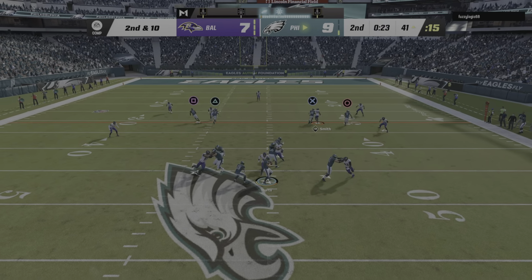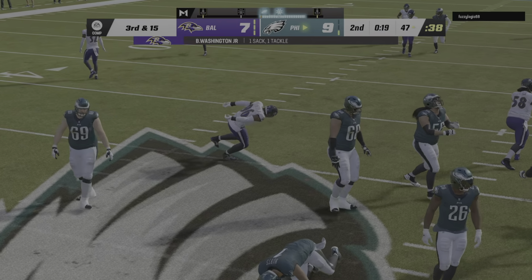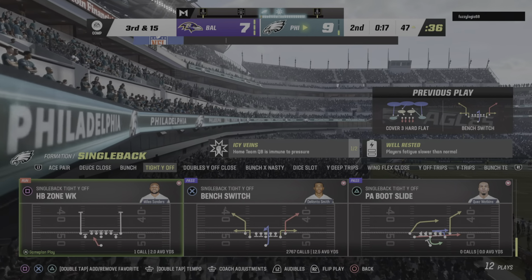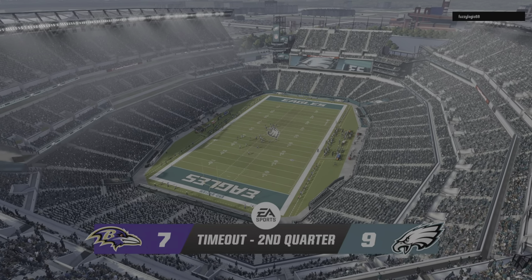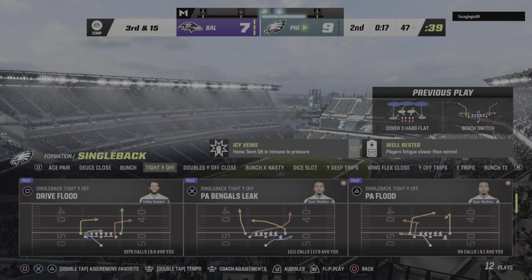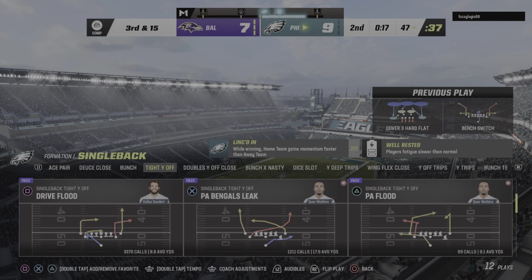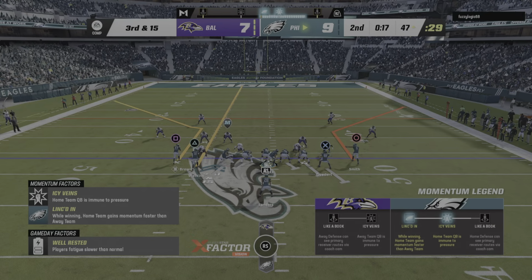To throw again on 2nd down. Hurts. Oh, and Hurts is going to be hit and taken down to the ground. Call it a loss of 5, a big sack to bring up 3rd down. Now a timeout called for by the offense, as they'll stop it with 17 seconds to go in this first half of action. So after that sack, Hurts and the Eagles, tough spot here, 3rd and long.